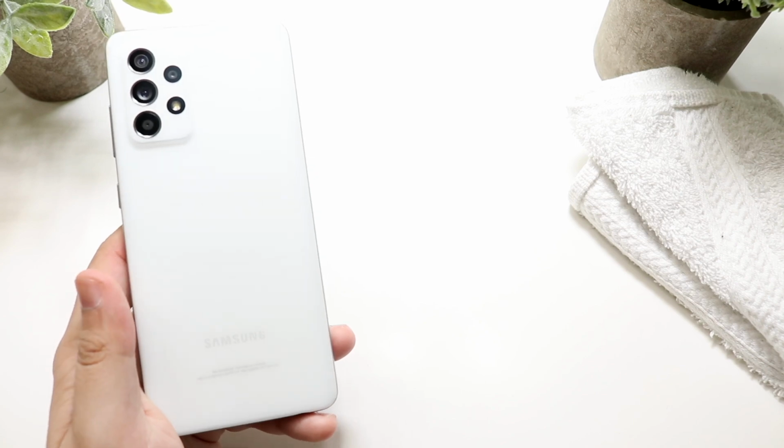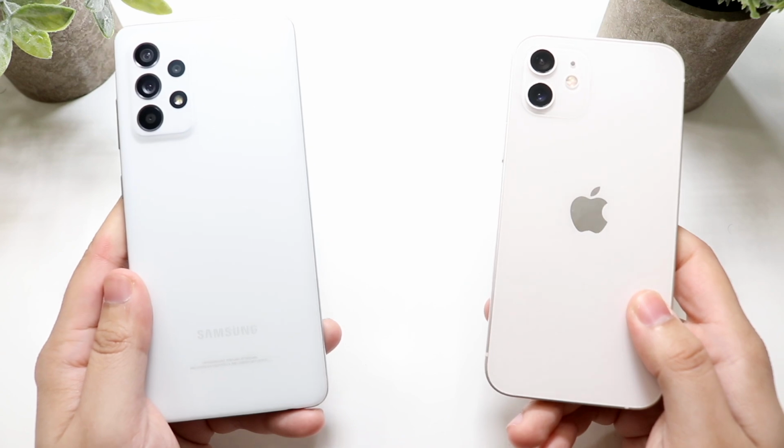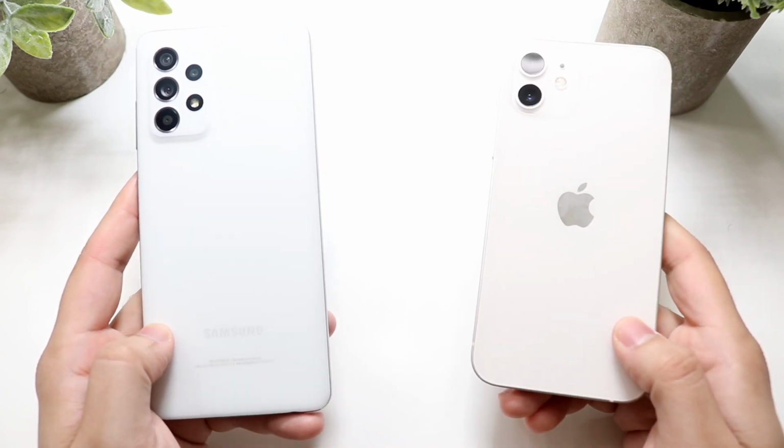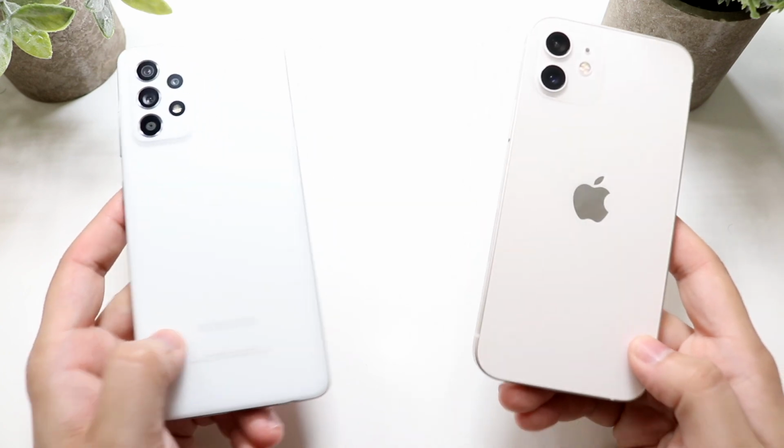Now to kind of sum up this video and to answer the question, should you buy a Samsung Galaxy A52 or should you buy an iPhone 12? Well, this is pretty much what I'll tell you. I think if I had to pick up one of these, I would rather have an iPhone 12. This is an easy answer for me.